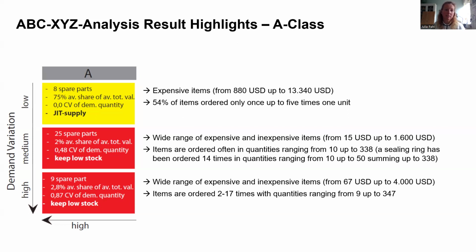And then if we look into these parts, the 9 parts that I mentioned latest, we have here a wide range of expensive and inexpensive items, actually. So I was a little bit lying when I said these are mostly very expensive. But this is when we work with averages, which is always difficult, because here we can have items with a price of $67 but up to 4,000. So this is quite a wide range. And they might be ordered 2 up to 17 times with quantities ranging from 9 items to 347. So also here it's quite a wide range.